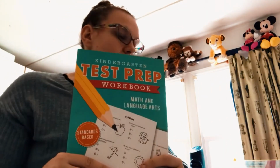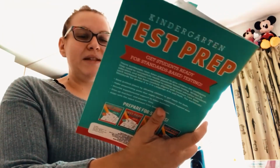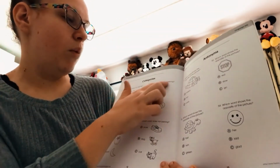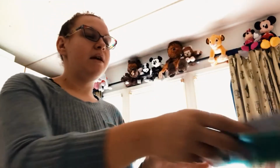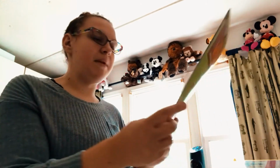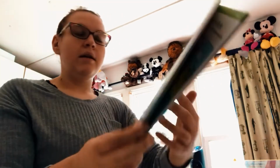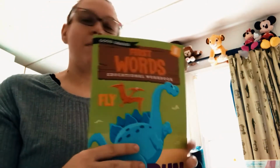We also have a kindergarten test prep workbook. This has math and language arts in it. We're not actually going to use it for test prep. It's more going to be review. Here's an example of the things that are in there, like what word does not belong: book, pen, mitten. So putting things into categories. That's really cute. And we got that at the Dollar Tree. So I just picked it up because having extra worksheets is always good for me. And for $1 for the whole book, I can't go wrong. I can't even print that many pages for that price.